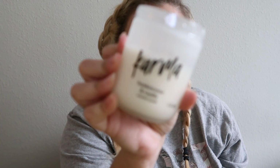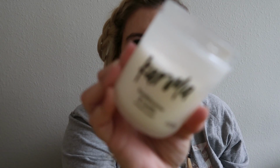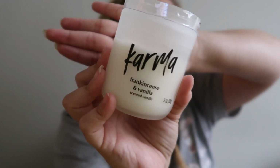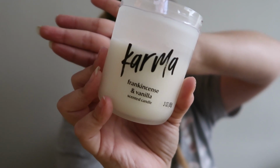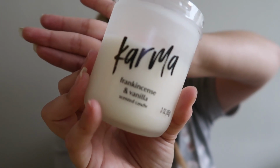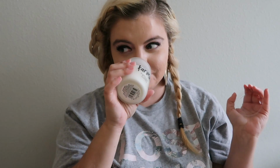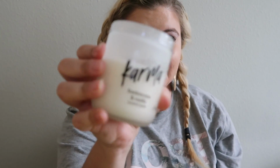The last candle that I bought that I love is called Karma. I love the packaging on this as well. It's white and very, very simple, but it would go with really any decor. And this is frankincense and vanilla. So, so good. I love this. All my candles have a similar smell, but they're all different. But I love, love, love this.